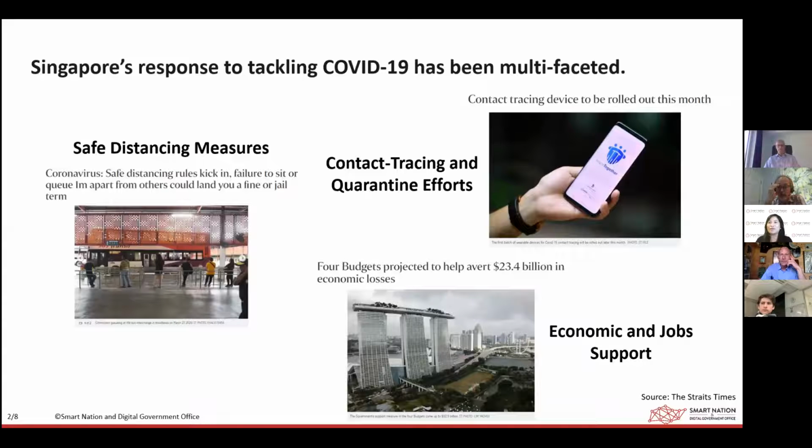So it's just some background. Our response to how we manage COVID-19 has been quite multifaceted, and we've been rolling out measures on all different fronts. I think quite key to our efforts have been clearly the contact tracing and quarantine program that we have in place. It's really a key pillar of making sure that we identify people quickly, we're able to isolate them effectively, so that we can curb the transmission of the disease. And around that as well, of course, are the safe distancing measures, safe workplace management measures, etc.